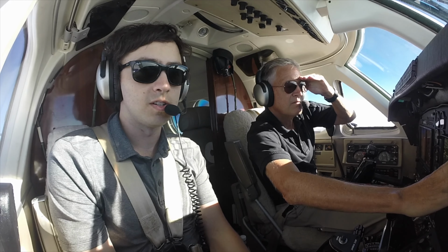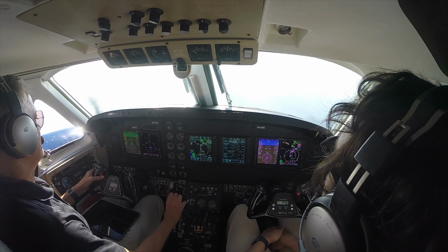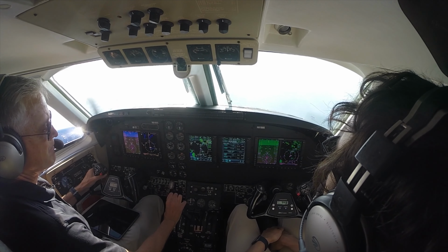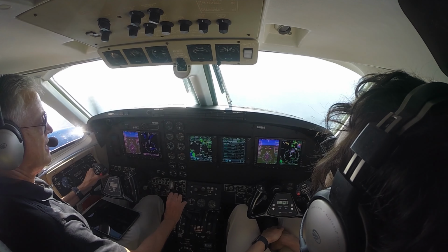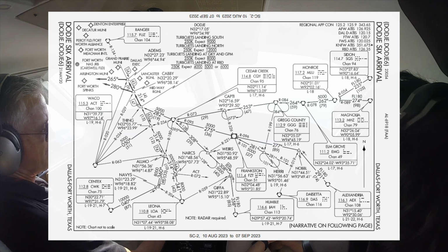All right, so we just started our descent down to 6,000 feet. Forward center, King Air 90B request. Good. We got the instruction kind of late for the descent at 6,000. Could we possibly do that at 8,000?